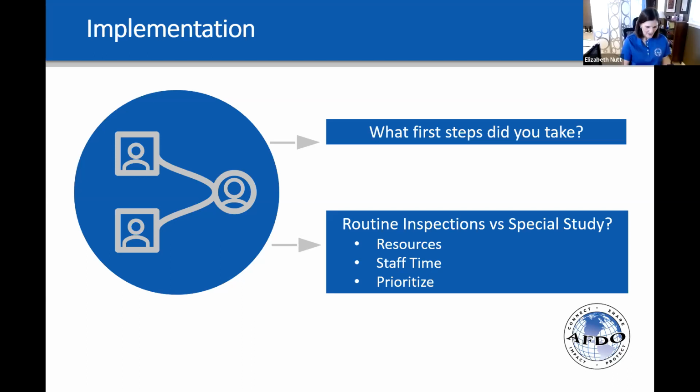Very good. So Morgan, refresh me. Did you all use the special study and routine at the same time? Is that how you did it, Morgan?